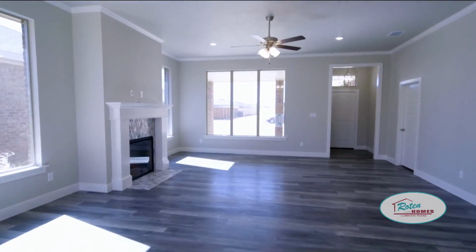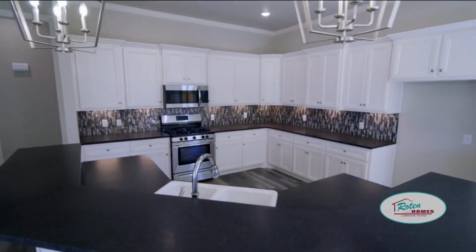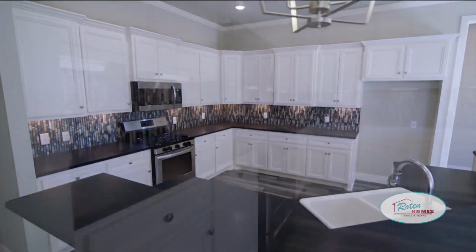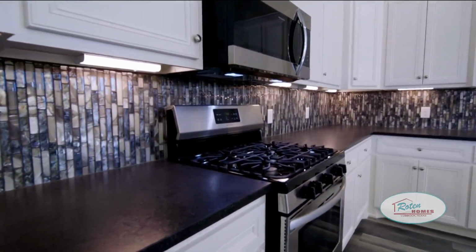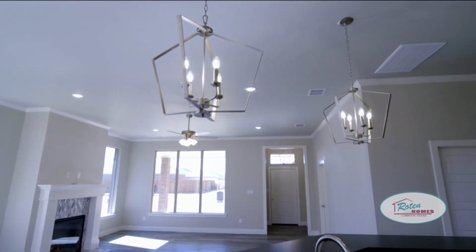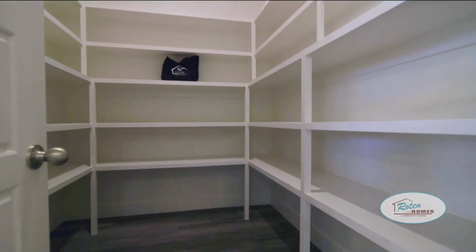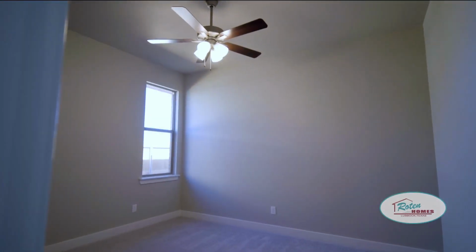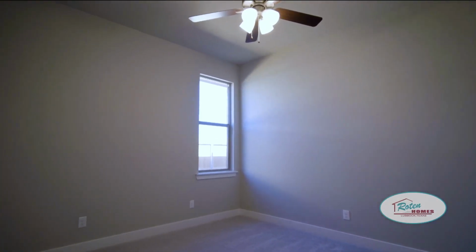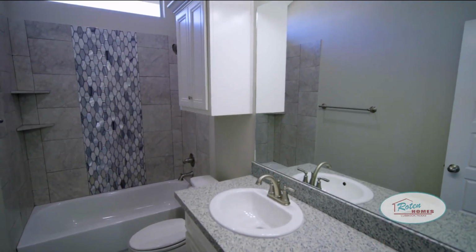You have a wonderful size bar here that can fit up to 8 bar stools very comfortably. And then you have tons of cabinet space and counter space in this kitchen. The other thing is you have an oversized pantry, which is amazing, and most people love that. When you walk down the hall, you have 2 bedrooms and a bathroom. And as you can see, the decorative tile in the bathroom is very beautiful.